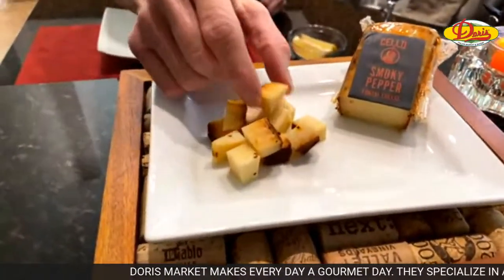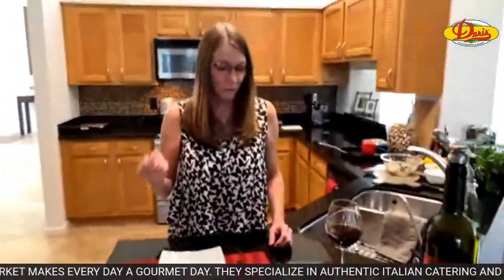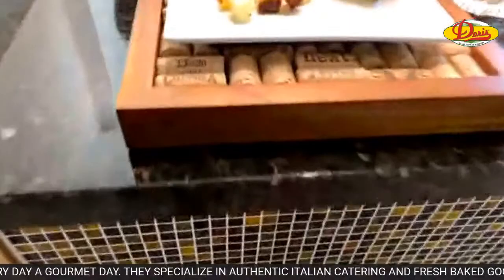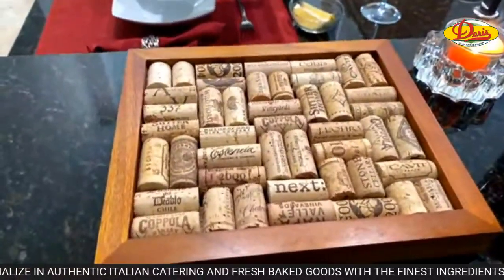And it was hand rubbed. Giggity. Did you make that little cork board thing? I did. Yeah. Yep, I made that. It's a Mo Arts and Craft.